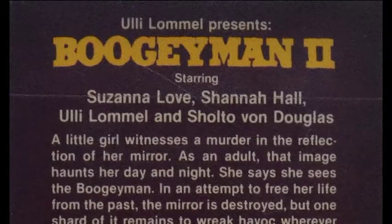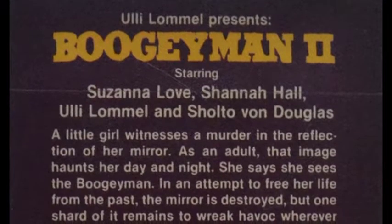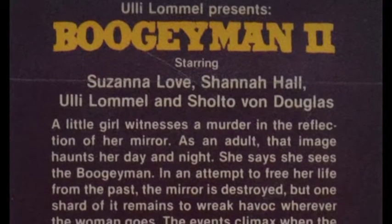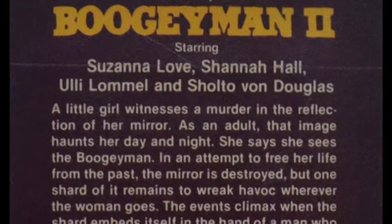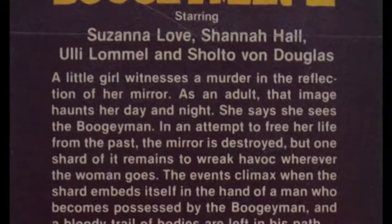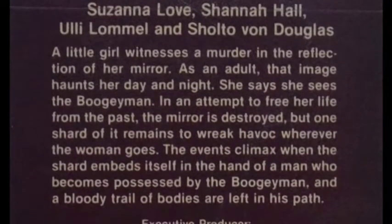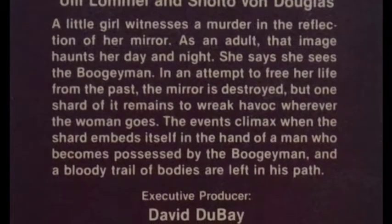Looking at the back here, unlike the Prowler VHS release from VC2 I showed you guys, we've actually got a synopsis here. Uli Lommel presents Boogeyman 2 starring Suzanna Love, Shanna Hall, Uli Lommel. Yeah, that's right, Uli Lommel's actually in this movie, I think, as a director. And Sholto von Douglas, these names, I tell you.